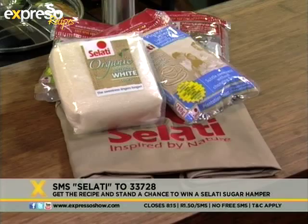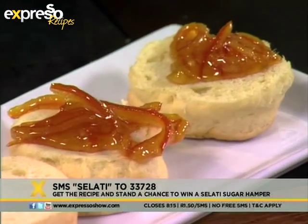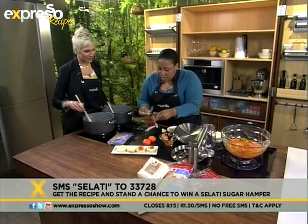Look at our gorgeous jam. How long does it take in total? It takes a couple of hours, just depending on your heat source, etc. But I mean, it's not hard. You put the stuff in and you sort of look after it. You just look at it every now and then. So you look after it. You look after it, exactly.